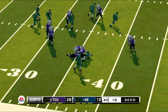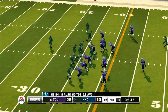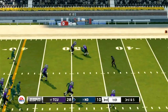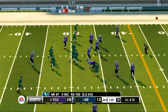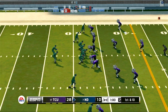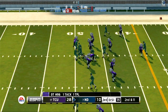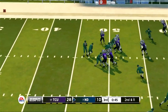Got an opening. Tackled after a decent pickup. Taken down right around the 48-yard line. Here's a give up the middle, tackled right away. And he was pretty much stuffed on that run. You know what, that was just a nice job by the defense in stopping him before he could get going and build up momentum.